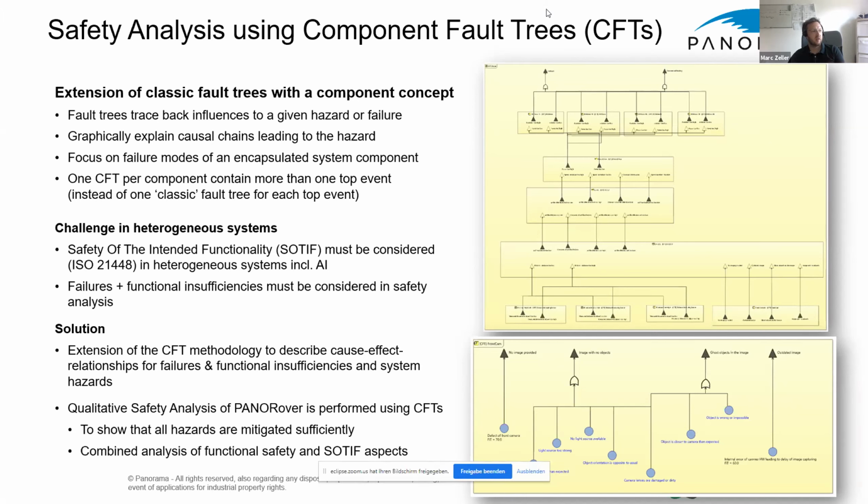So what we have done is that we have extended the CFT methodology to be able to describe cause-effect relationships of both failures, so traditional functional safety, and functional insufficiencies, which we have now with AI or ML based functionalities, and which we have to take care of according to the safety of the intended functionality standard. The good thing in this approach is that we have just one model where we could equip both kinds of failures, and then we can do a qualitative analysis for our PANORover system with the CFT methodology and analyze if the hazards are sufficiently mitigated or if we need additional mitigation measures. So we can combine in the analysis classical functional safety and safety of the intended functionality.